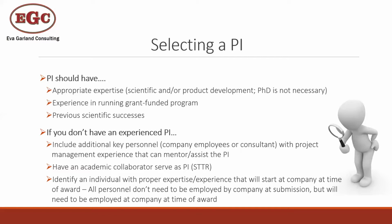But not all companies have this type of person in place. So, what do you do if you don't actually have an experienced PI that you can easily name from your company? I've definitely worked on projects that have been funded where the PIs were actually grad students getting ready to graduate, and it was their technology, and they had their mentors there that could serve in a consulting role.